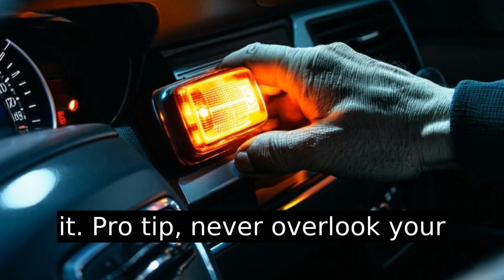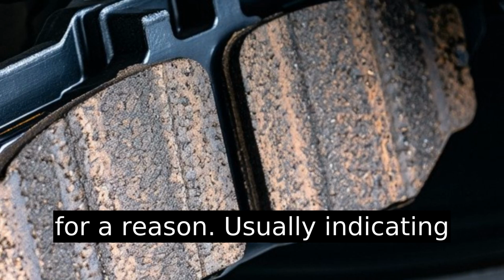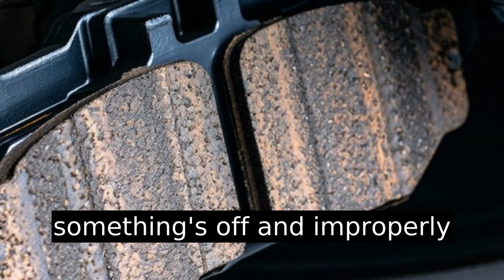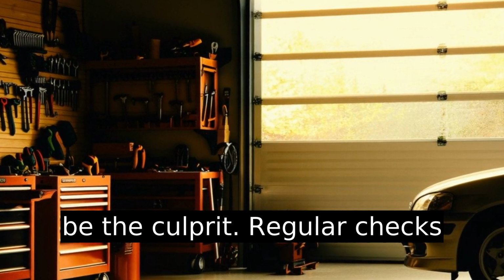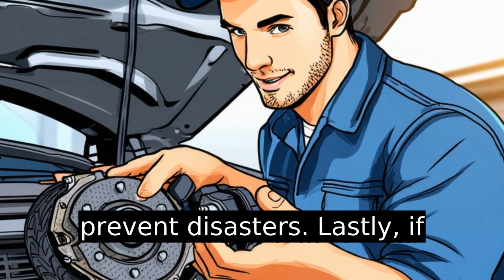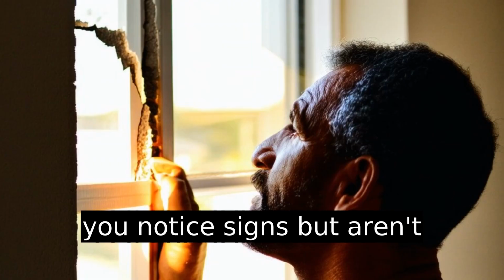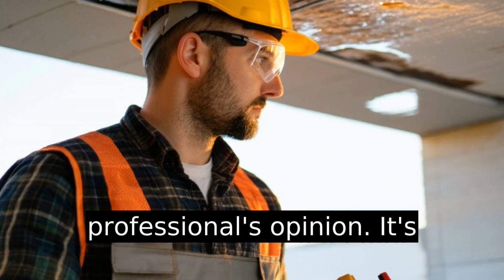Pro tip: never overlook your brake warning light. It's there for a reason, usually indicating something's off, and improperly installed pads could very well be the culprit. Regular checks prevent disasters. Lastly, if you notice signs but aren't sure, don't hesitate to get a professional's opinion.